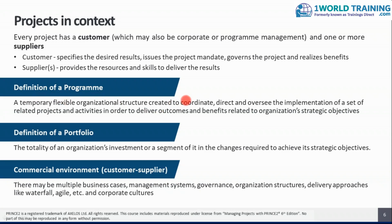And it is about coordination of multiple projects, and they need to be related. And through that relation, the program delivers certain benefits, which may not be possible by each of those individual projects. And by doing this, the program meets organization strategic objectives. For example, increase in revenue or increase of market share, etc.